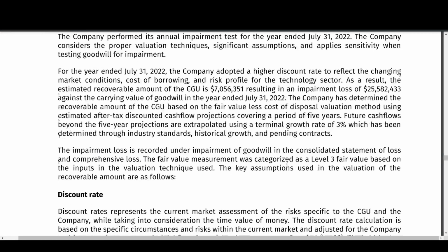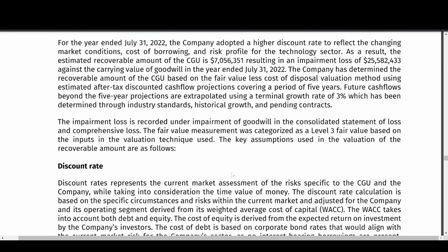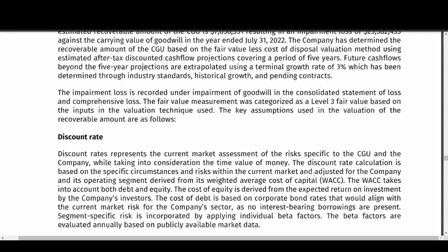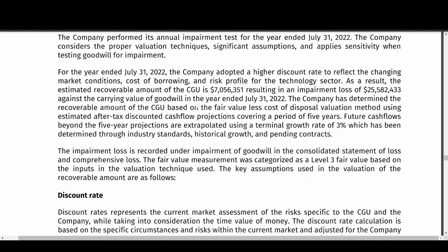Obviously, they're factoring in some company specific things here. And I do plan to maybe do a little bit of a deeper dive into specifically how they came up with the 7 million number, the specific 25 million, things like that. Maybe I'll do a little bit of a deeper dive. But as far as whether the company is going to be successful, I don't think this is really going to be a major factor here.